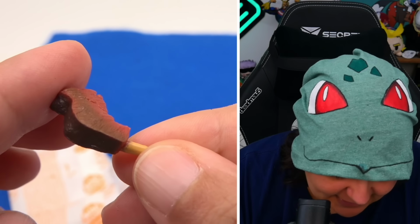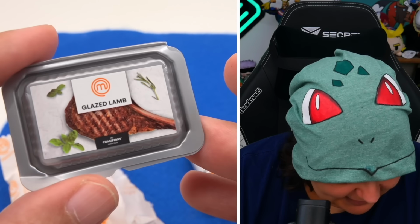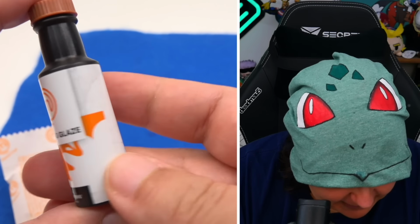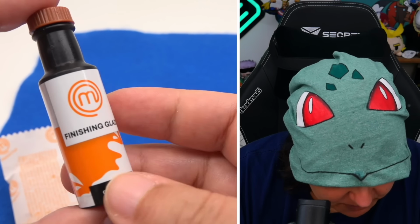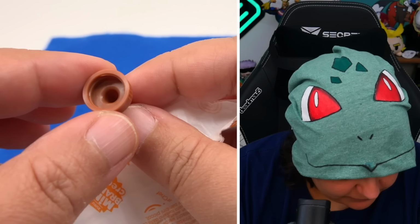Pretty cool. That is actually pretty cool. And we do have 3 of them. And again, the packaging is pretty fancy. The finishing glaze doesn't have any information around it, just the fact that it says finishing glaze. And we have a nozzle for the finishing glaze. That's good. Nozzle's always good.